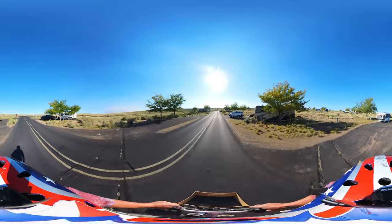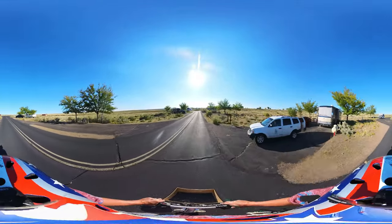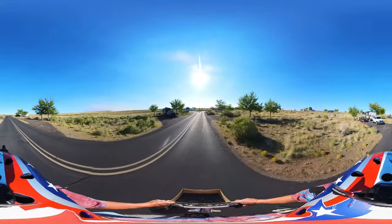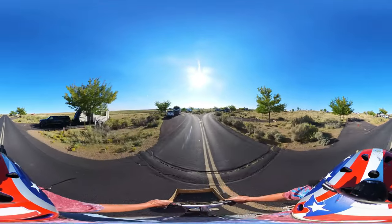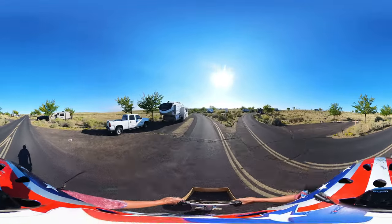This is a good one. Lots of shade. For the desert, that's a lot of shade. From where we were last night, not much shade at all. We were at 7,000 feet in the mountains. Lots of shade trees.